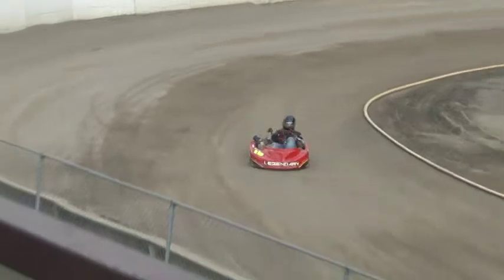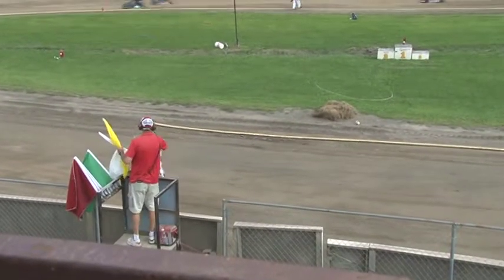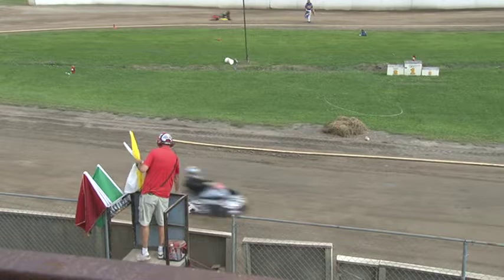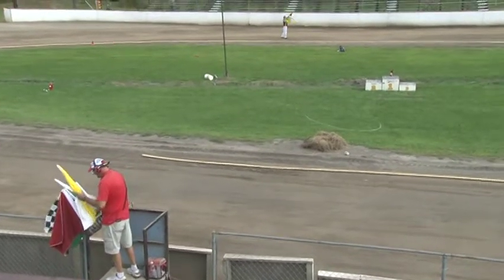Into 3 and 4. Checkered flag is in the air. Picking up the win in clone super heavy will be Larry Fawcett. Here comes Arme to the inside of Combs, and he'll take the number 2 spot. Great spread. The number 10 of Brandon Arme for the number 2 spot. Third is Patrick Combs, and fourth is Willie Turner.